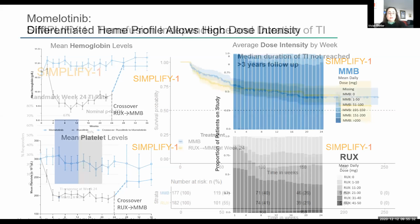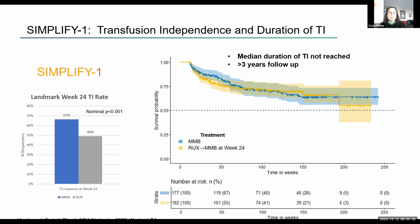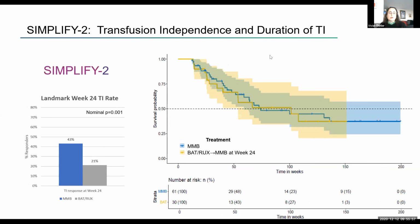So in this analysis, as presented, landmark transfusion independent rates for Simplify-1 were 67% in momelotinib treated patients versus 49% of ruxolitinib treated patients. And with more than 3 years follow-up, the median duration of transfusion independence has not been reached. Similar data were seen for Simplify-2, although of course at a lower rate, and the landmark transfusion independent rate at 24 weeks is 43% in momelotinib treated patients versus 21% in those with best available care or ruxolitinib.